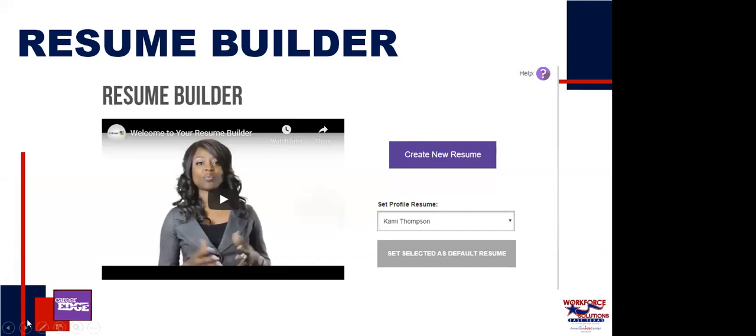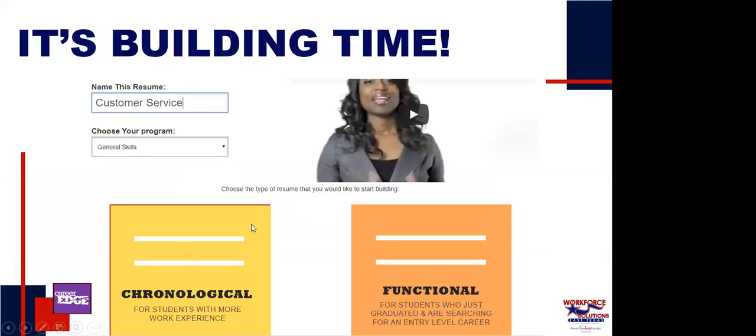And then we're going to look at each section. All right, so it's building time. This individual needed a customer service representative type of position, and so that's the type of job we're looking for. We're trying to build a resume that really hones the skills of a customer service rep. As you see here, I went ahead and named my resume what job I want, and then I'm going to choose my program.